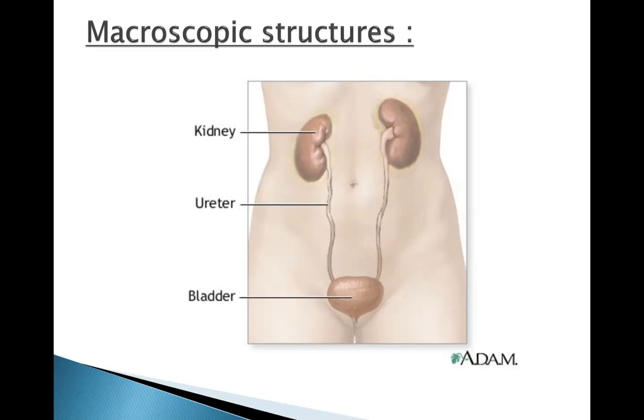Urine capacity can be up to 1 liter, but most of us will void or urinate before the bladder fills that much. So in most cases, we're going to void when we get to about 1/2 liter or so. And that's dependent on the sensitivity of our stretch receptors.